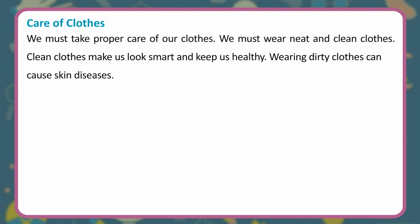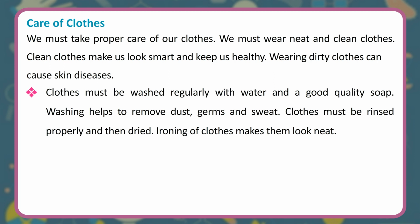Care of clothes. We must take proper care of our clothes. We must wear neat and clean clothes. Clean clothes make us look smart and keep us healthy. Wearing dirty clothes can cause skin diseases. Clothes must be washed regularly with water and a good quality soap. Washing helps to remove dust, germs and sweat.